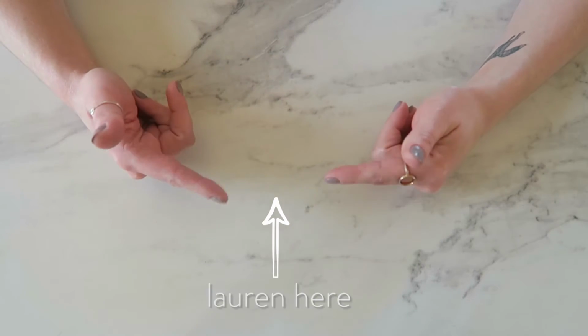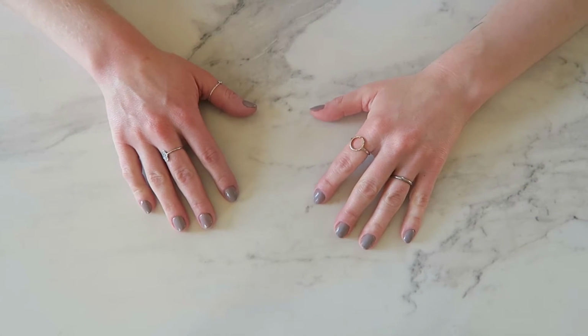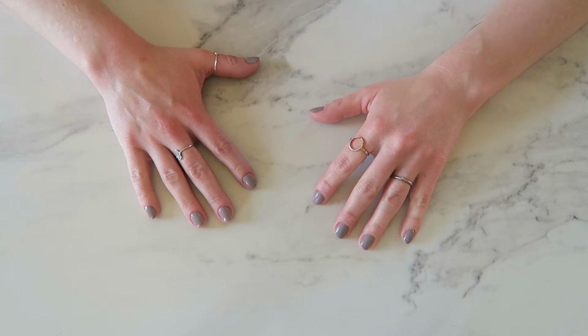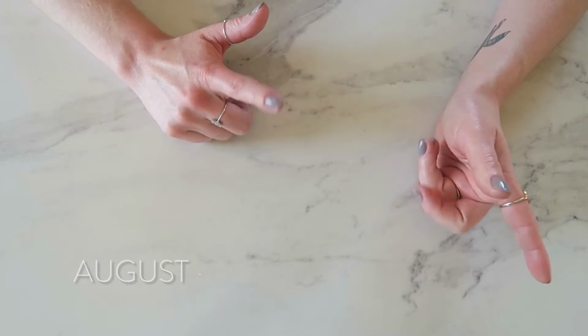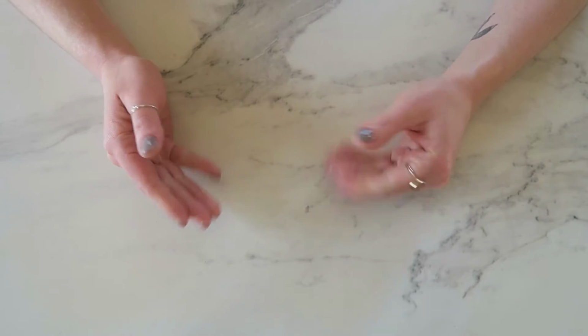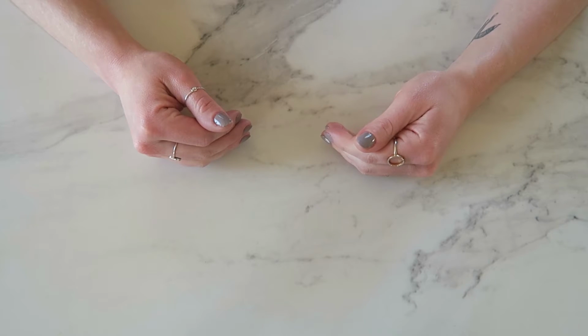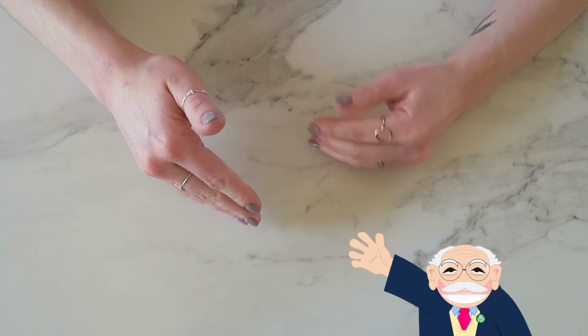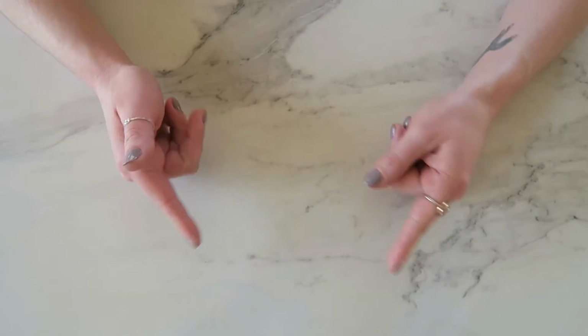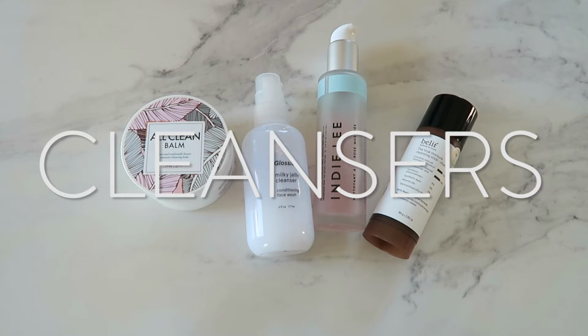Hey guys, Lauren here. Today I'm going to be giving a bit of a skincare rundown of a bunch of the products that I was testing from about August to December of 2016. Some of that stuff I got new during that time, and some of it were old guys that I circled back in. So I have a lot of product to get through, so let's get moving.